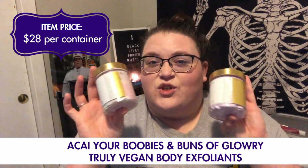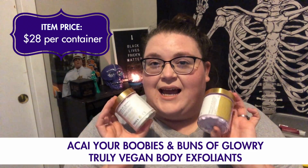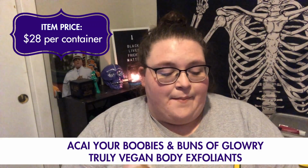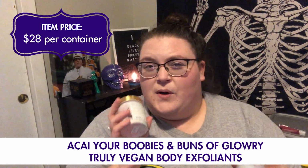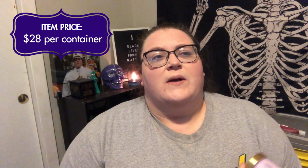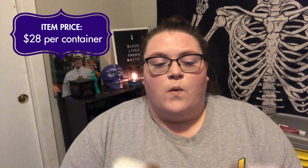Number one are these Truly exfoliants that I saw on TikTok and everyone was raving about them, so I got them. And I want to tell you guys the pros and cons of this product. There's not really many cons. The main con is that the product was pretty expensive to me for the amount you get.